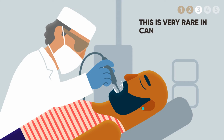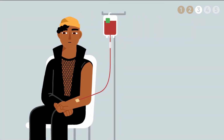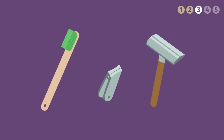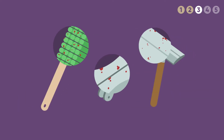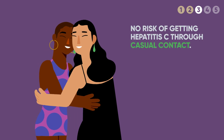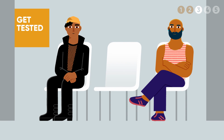This is very rare in Canada today. Receiving a blood transfusion or organ transplant that was not screened for hepatitis C. In Canada, donated blood has been screened for hepatitis C since 1990. Sharing personal care items that may have traces of blood on it. There is no risk of getting hepatitis C through casual contacts like hugging and kissing. Anyone who thinks they may have been exposed to hepatitis C should get tested.